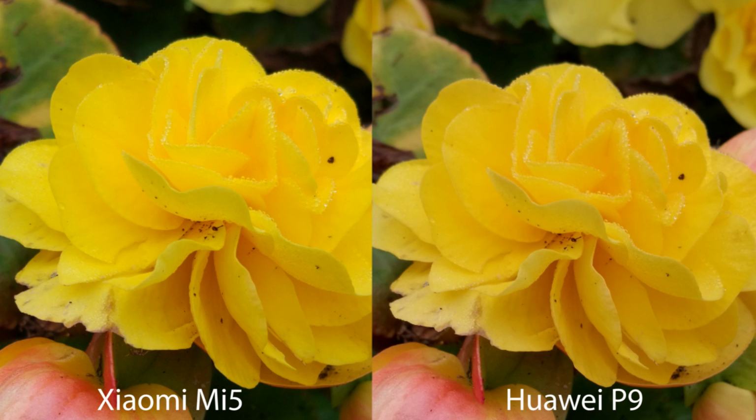And you can see this again by cropping in 100%. We've got much more detail in the petals. And again, you can just see that difference in colour. The Mi5's warmer, the P9 is cooler but more accurate.